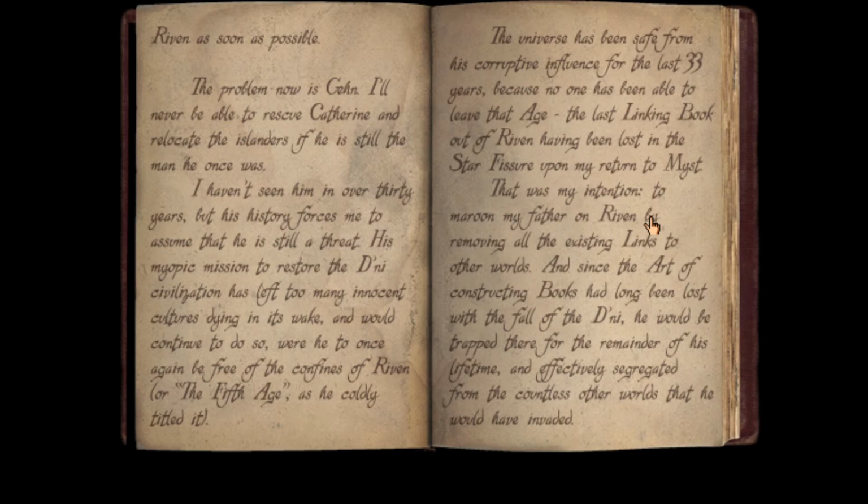His myopic mission to restore the D'ni civilization has left too many innocent cultures dying in its wake, and would continue to do so were he to be once again free of the confines of Riven, or the Fifth Age, as he coldly titled it. Makes sense? The universe has been safe from his corruptive influence for the last 33 years because no one has been able to leave that age, the last linking book out of Riven having been lost in the Star Fissure upon my return to Myst.